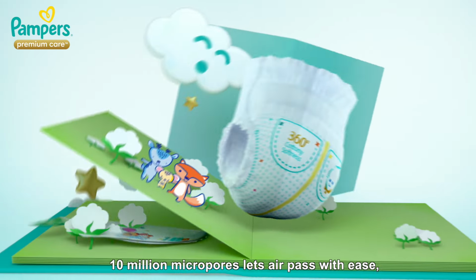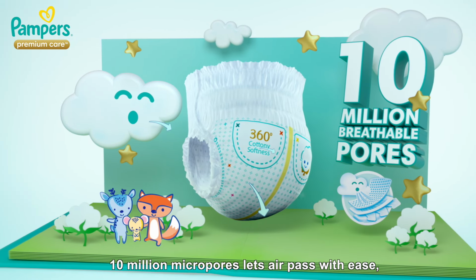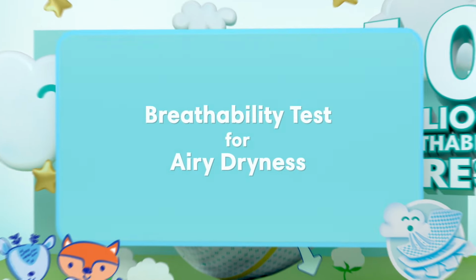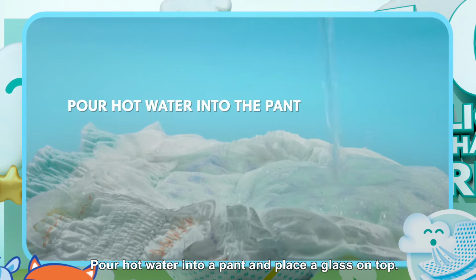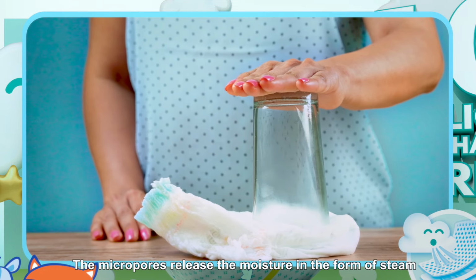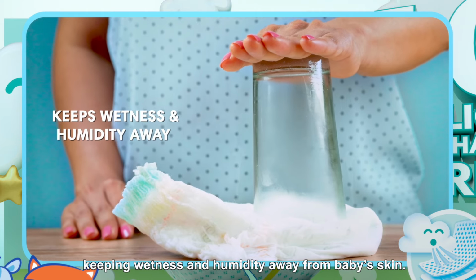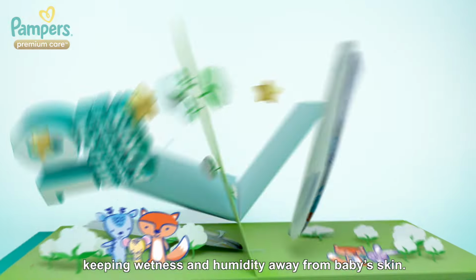10 million micropores let air pass with ease, keep baby dry overnight, and the skin breathes. Pour hot water into a pan and place a glass on top. The micropores release the moisture in the form of steam, keeping wetness and humidity away from baby skin.